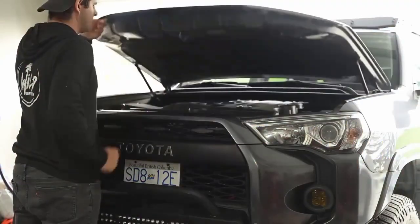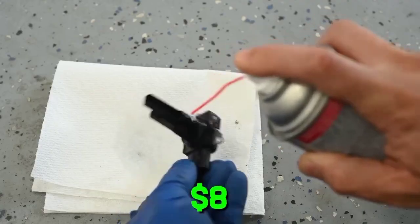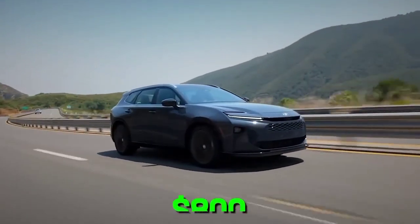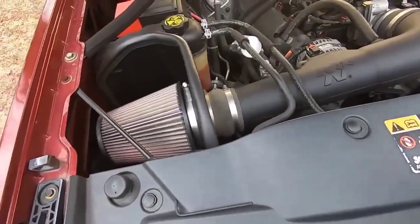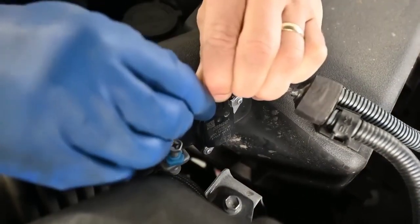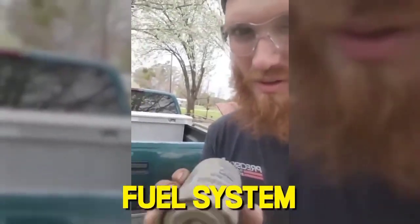Yesterday, an SUV owner came in getting 14 miles per gallon. $8 of MAF cleaner later, 18 miles per gallon. That's $800 per year at current gas prices. Every dealership tech does this secretly before recommending a replacement, then bills you for the new sensor. But clean sensors mean little if your fuel system is fighting dirty fuel.